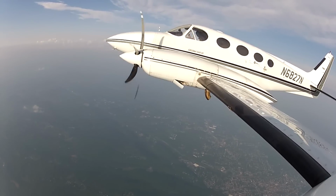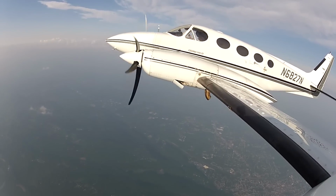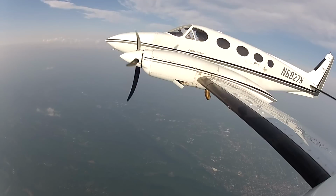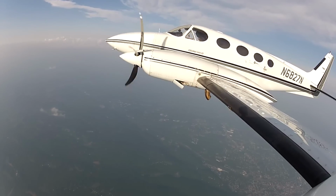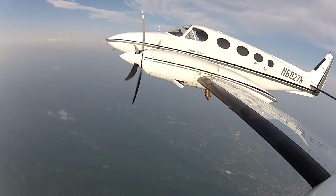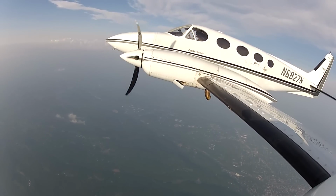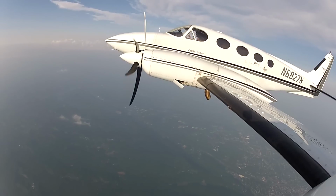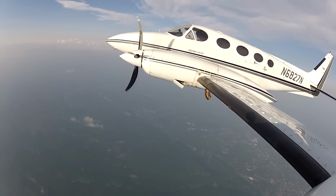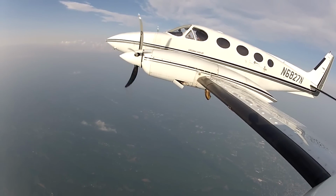Why do we get so much difference in oil pressure, though? Ten pounds between the gauges. It's always been that way. I figure as long as they're in the green, I'm happy with it. This one wasn't in the green before we fixed that line. I'm on the wrong one.